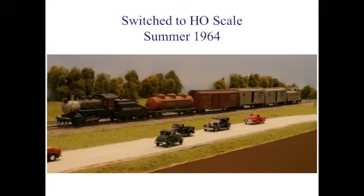The layout got as far as track work. One thing we didn't have was a mentor, somebody to help us with how to build this thing. My dad had done a great job on the bench work, the wiring, the track work. But as far as scenery, I think I put down some ground sawdust. I built some roads out of plaster of Paris. We had a lot of plastic kits we'd assembled, but I think I must have lost interest in about 3 years. And my dad figured I was taking up too much space for what I was getting out of it.